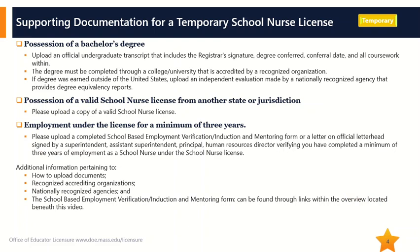Applicants who earn a degree outside of the United States through a college or university not accredited by a recognized organization should upload a degree equivalency report made by a nationally recognized agency. Statute requires a bachelor's degree. Therefore, applicants with graduate degrees still must submit verification of a bachelor's degree.